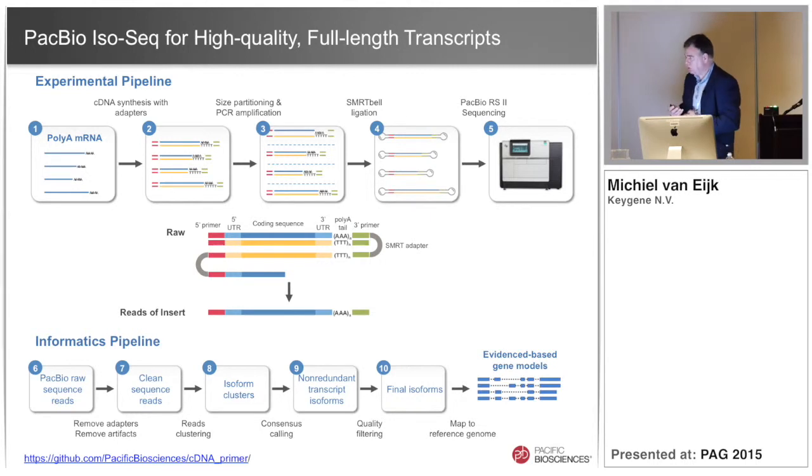But now, to start off with the Iso-Seq part. Of course, Iso-Seq is a very interesting and powerful long-read transcript sequencing technology, and especially for polyploid crops, or tetraploid crops in our case. We were interested in investigating to what extent we can also separate transcripts originating from the ancestral diploid species that contribute to these polyploid crops.